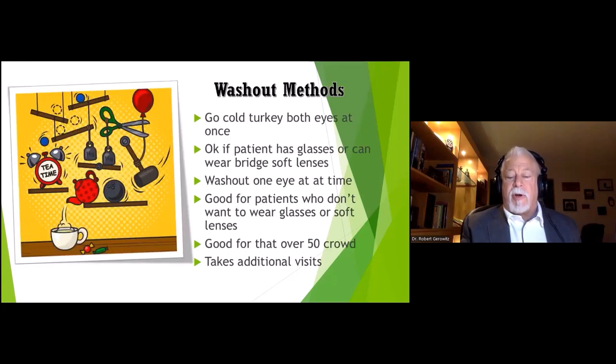If your child or adult patient has glasses that they can wear, the washout method is pretty straightforward. Take them out of their molds. Let them wear their glasses until the washout is complete and refit. If they don't have glasses or aren't willing to wear soft contacts as a bridge during the washout process, that's a different problem. And now the whole thing becomes a little bit more complex.